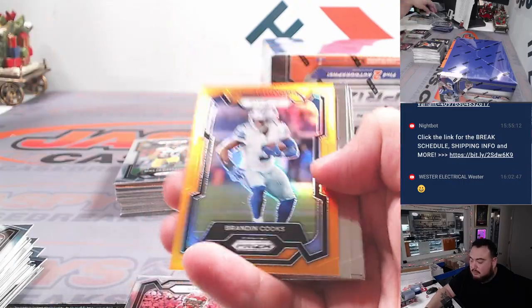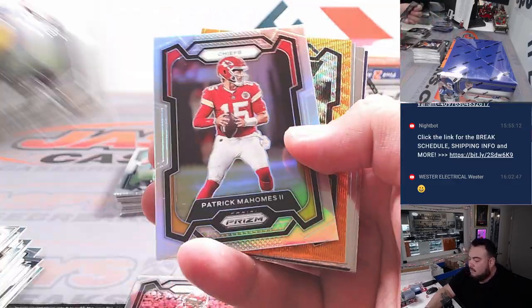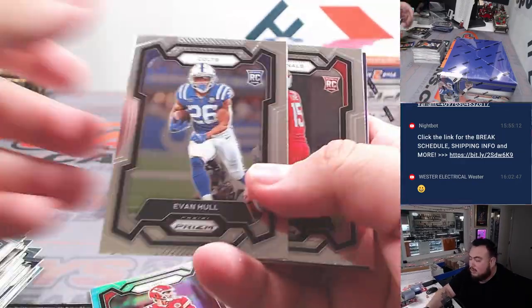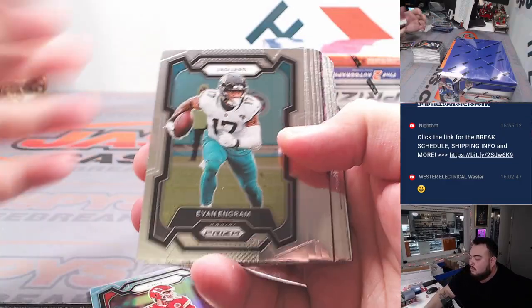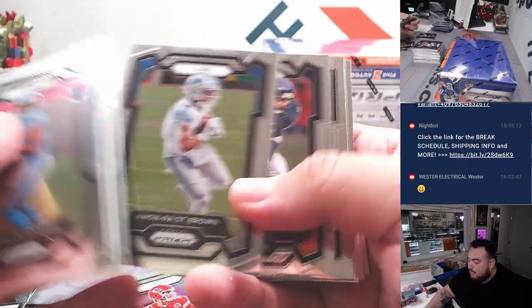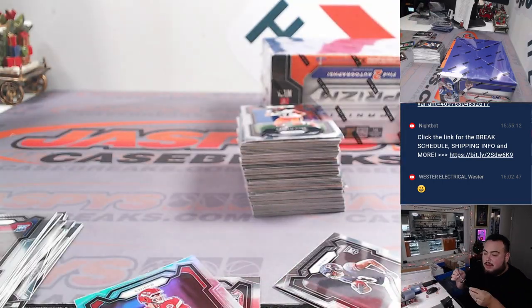We got Brandon Cooks, silver. And then we got Kirby Joseph to 60. Mike Evans out of 225. And nice Jaden Reed. Really great player for the Packers this year. Green Bay Packers going to Jeff Gordon.